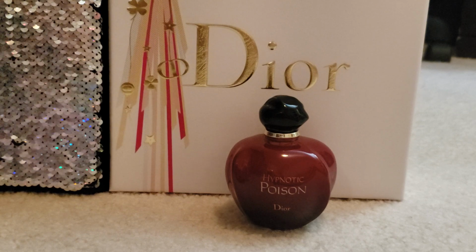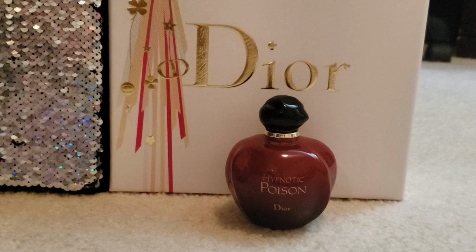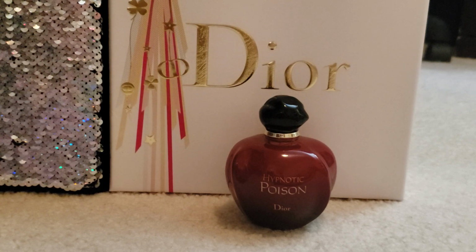I think you could get away with wearing it both nighttime and daytime if you wanted to, but they do specify it as being an evening fragrance, which I do see. So it depends on what you want to do with it.